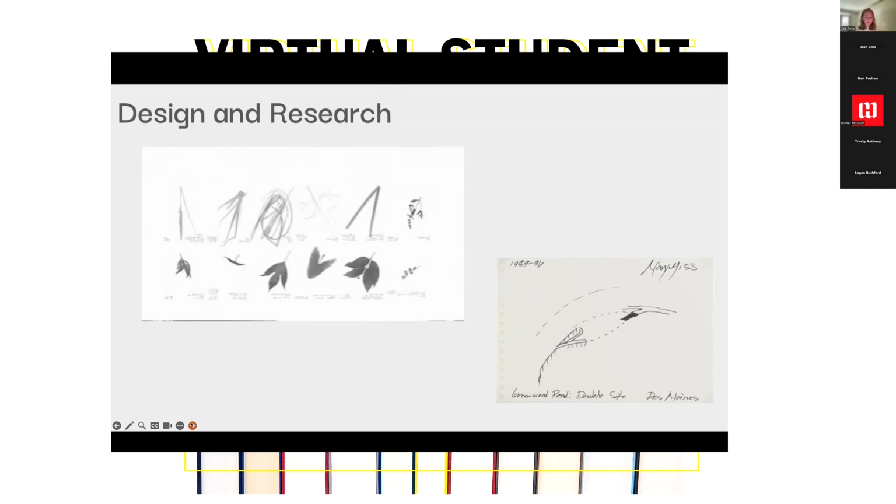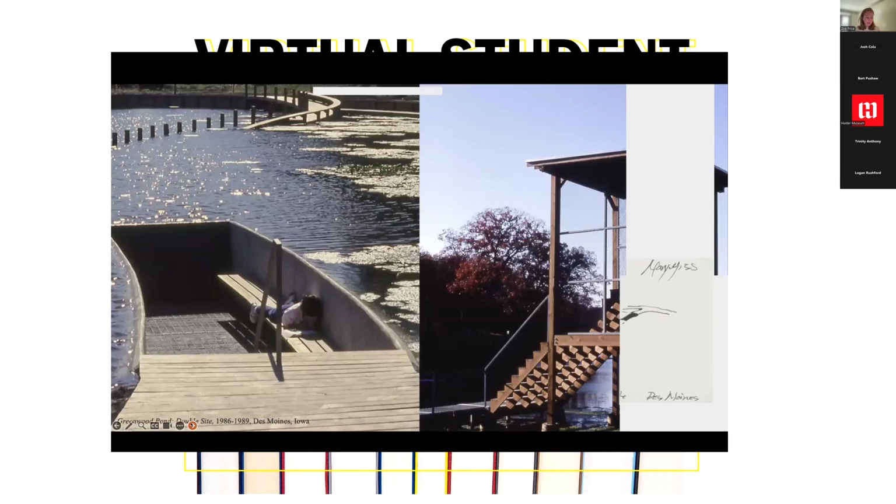The construction Miss created at Greenwood Pond has been described as an outdoor classroom because of the educational programs that it houses.